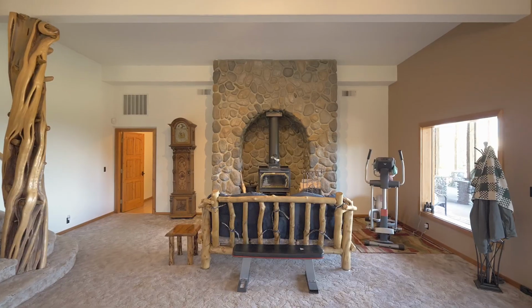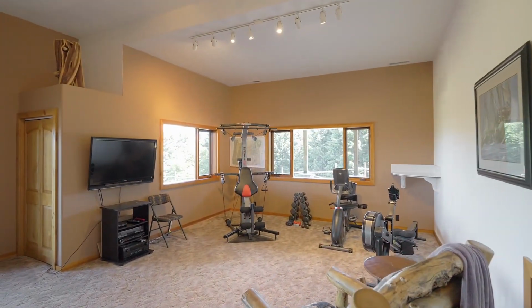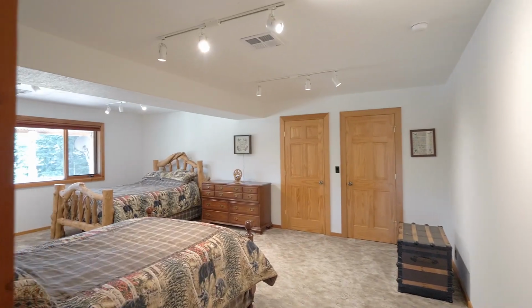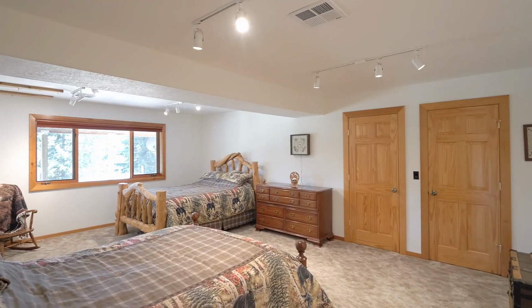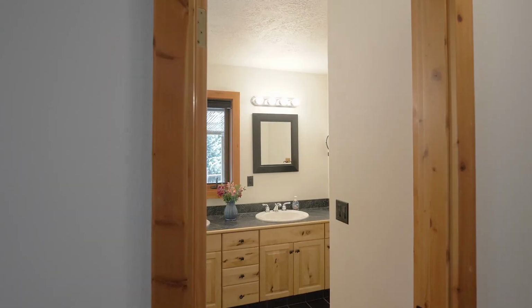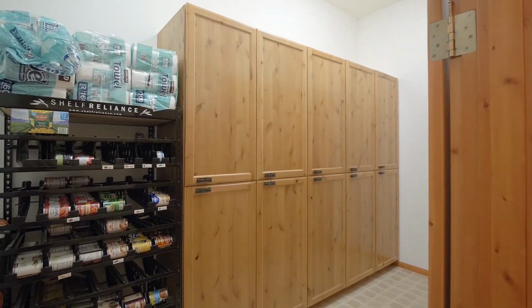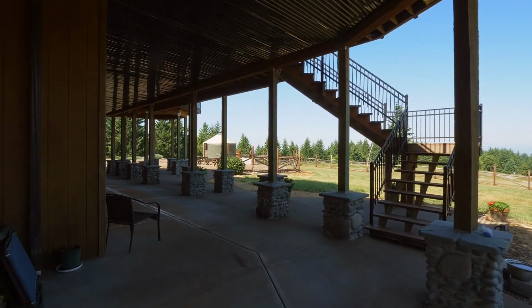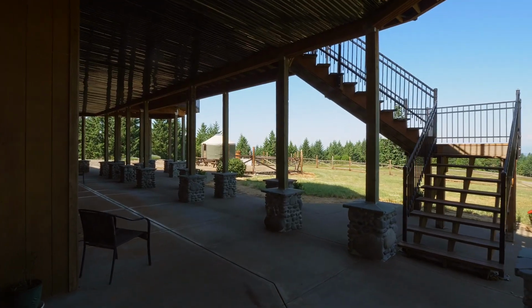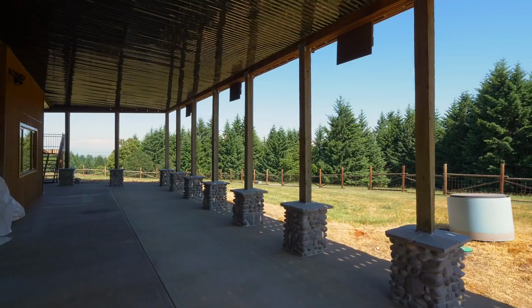On the lower level, unwind by the wood-burning fireplace in the huge recreation room. You'll find 2 more generous bedrooms in this home of more than 4,900 square feet, plus another full bath. A huge pantry has custom cabinets. The covered patio is ready for year-round entertaining or watching wildlife, including deer, elk, bobcat, and turkeys.